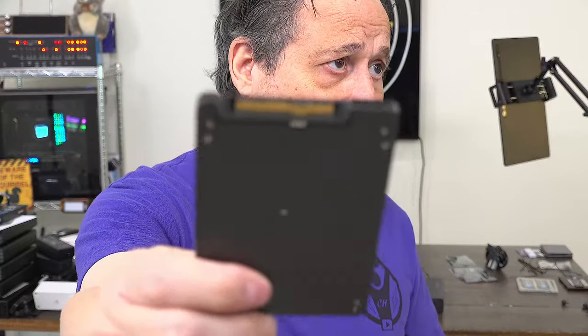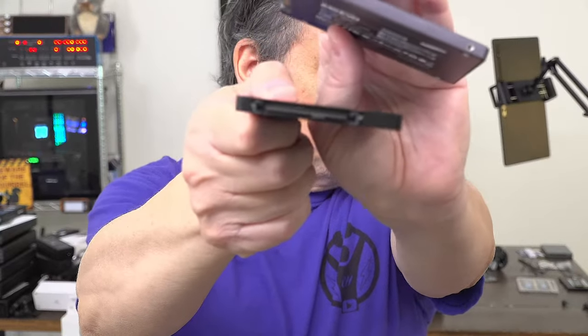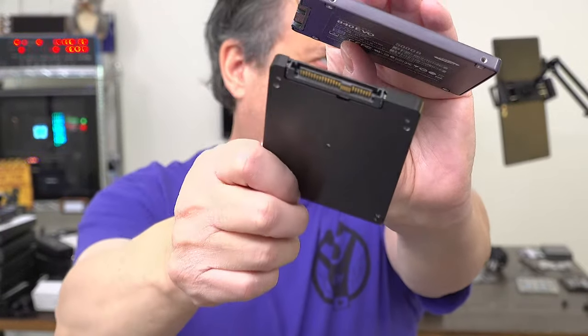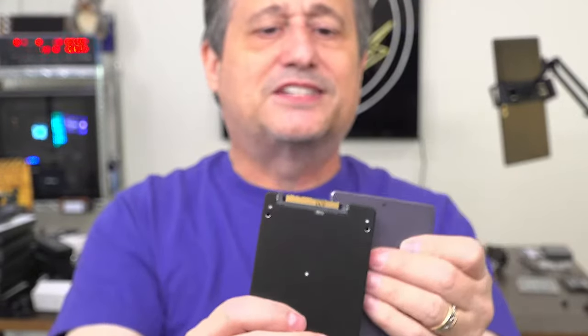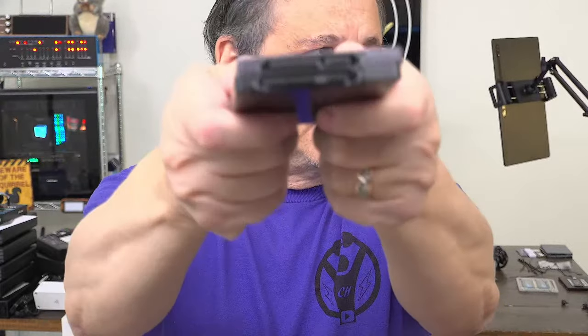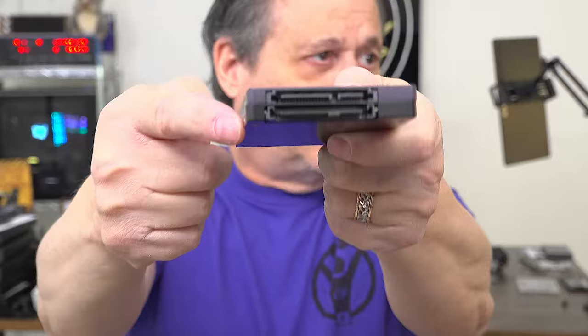However, if you were to accidentally buy a U.2 drive, your SATA plugs aren't going to go onto this connector, which is, if my camera will focus, one big connector. Looks pretty close. It's located more or less in the same spot. But they are, despite looking quite similar, SATA on top, U.2 below, very, very different.